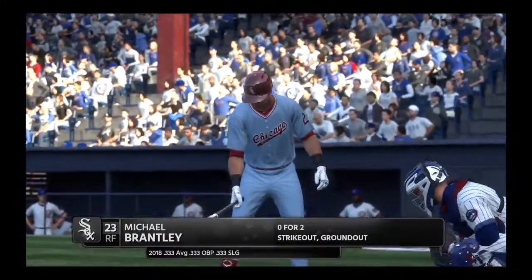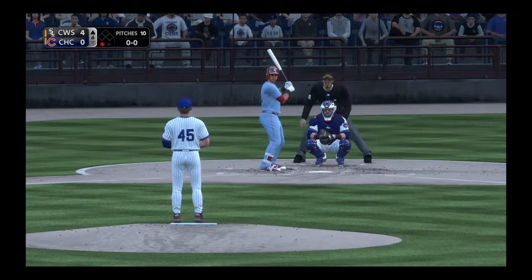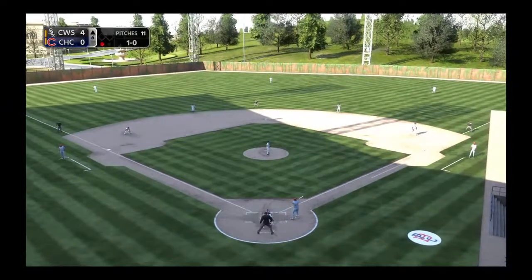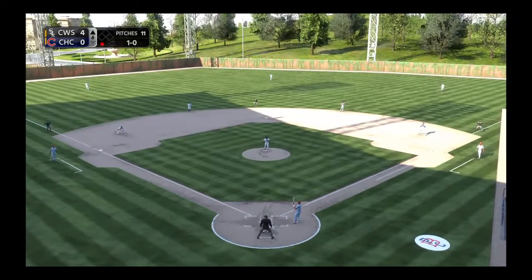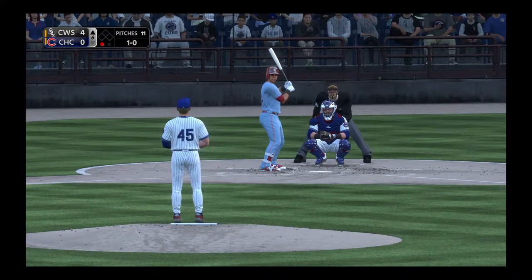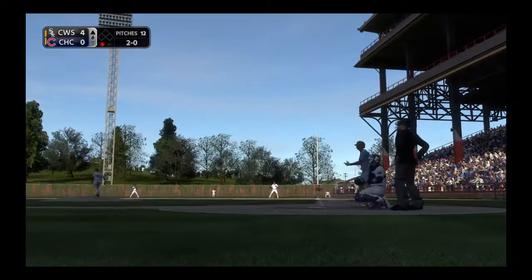Here's Michael Brantley. Third trip to the plate for him here. He struck out and grounded out in his first 2 tries. First pitch coming. Here it is. Just missed with a breaking ball. Still only 1 out in the inning. And they won't get him to chase the curveball in the dirt that time, and it's 2-0 now.